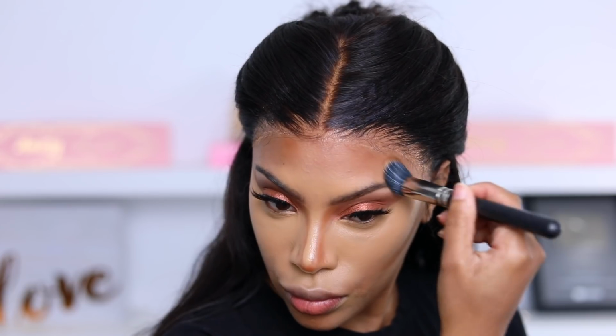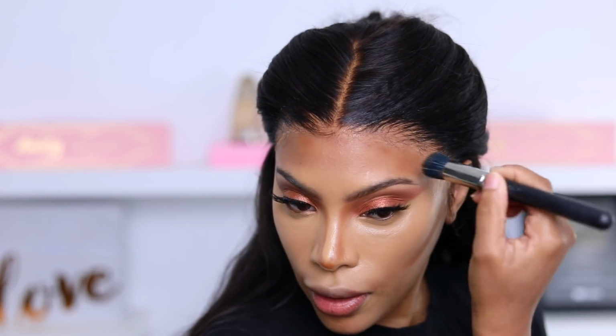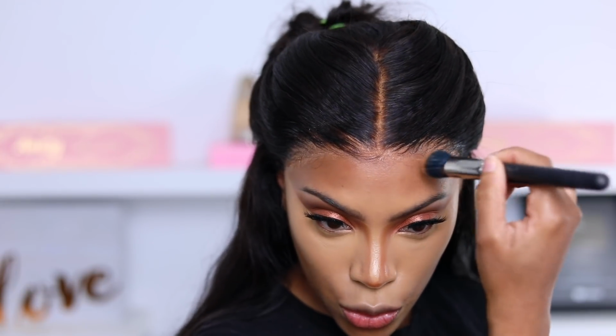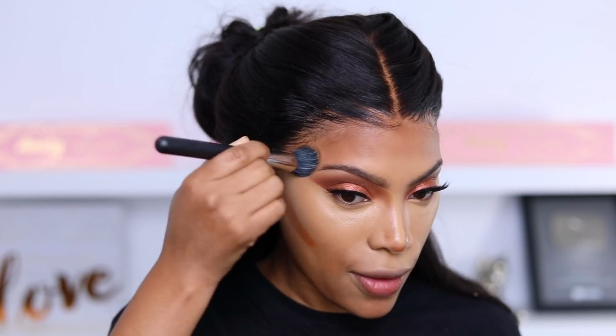Oh, my bad. I forgot to tell you guys, I'm blending out my contour right now, as you can see. I'm using the MAC Dual Fibre brush. I don't know what number this is. It looks like a 180. I don't know. But I love using this brush. My friend Amra put me onto it. I was watching her tutorial and she told me I need to get it. And I love it. It's amazing.